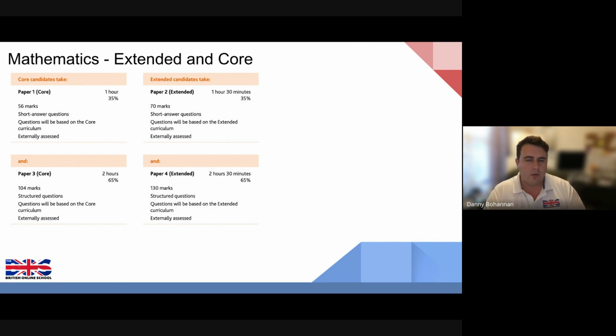Okay, so you'll notice there are different papers there and additional papers. That's not overly important right now. You need to be having a conversation with your child about whether they think their target grade is a 4 or a 5, which hopefully they should be able to get that information from their teacher, or whether they want to push on and try and get a 6 or above, or sorry, a C or above if you're doing the A* to G. Okay, so those types of conversations should be happening now in the household about whether they want to do the core exam or the extended exam.